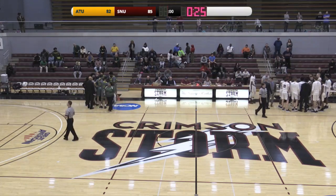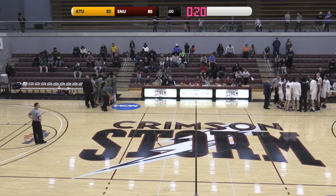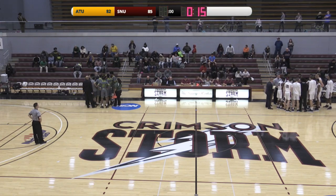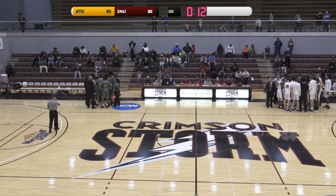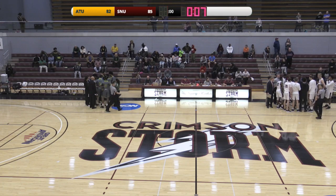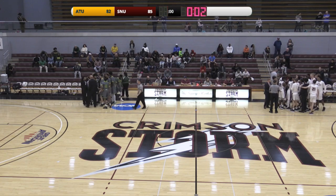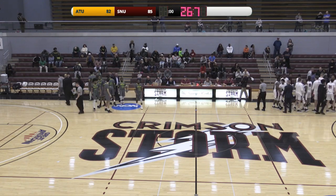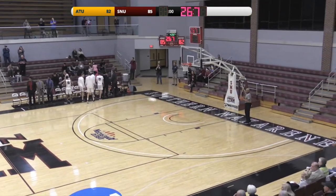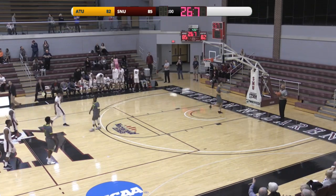Didn't look like a lot of action there for SNU as far as the screening and the off-ball movement. But Jonathan Dunn, after the double team from Trevin Woods went away, he was able to get enough space. And the lanky 6'4" sophomore from Alamo Heights High School in San Antonio, Texas, is able to rise and fire and get that three-pointer to go and give SNU a 3-point lead. Now how will Arkansas Tech respond here? A lot of time left in this one with 26.5 seconds remaining.